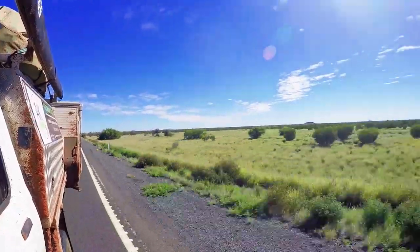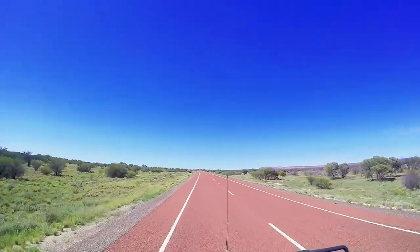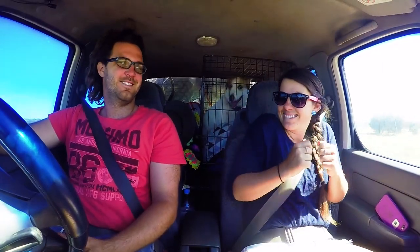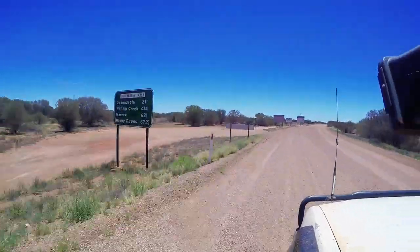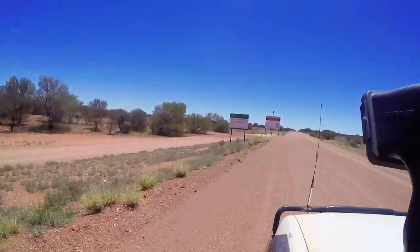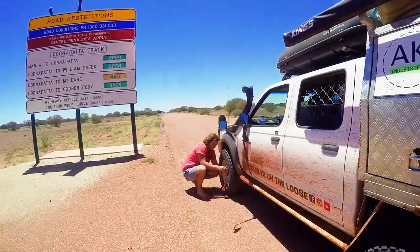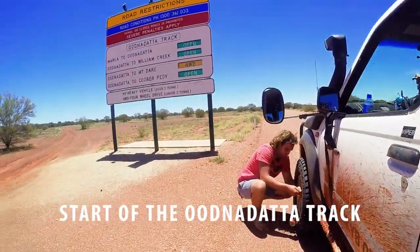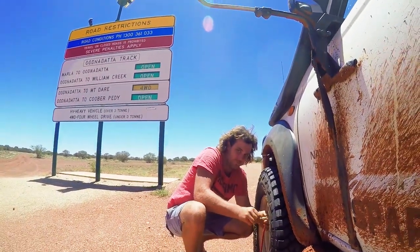The next day, we were driving on South Australian roads, tracking south towards Marla. We had decided we wanted to do a section of the Oodnadatta track. After a short drive, we found ourselves at the start of the Oodnadatta track. The tyre pressure was once again decreased and our excitement level increased.